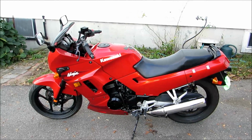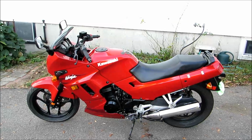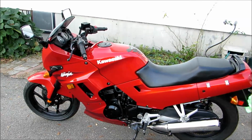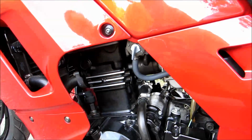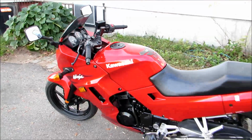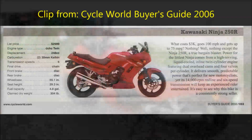So this is a 248cc twin engine, parallel twin motorcycle. It's a full-size motorcycle and it's great for beginners in my opinion.